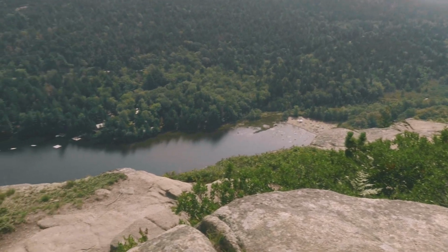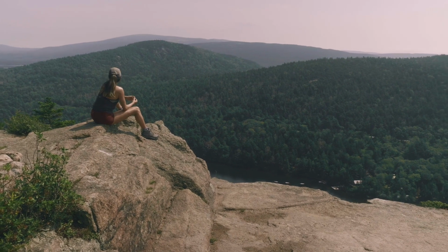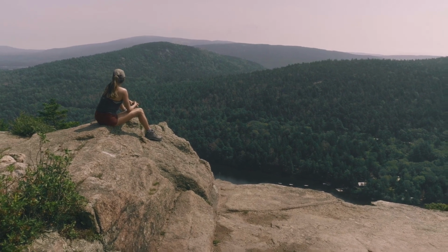And I'm thinking all the while how great it would be that after the end of this hike, we'd be able to go down in the water and cool off a bit.